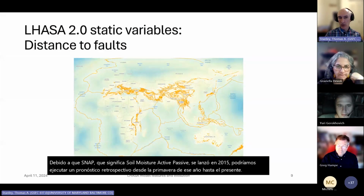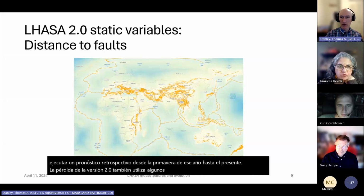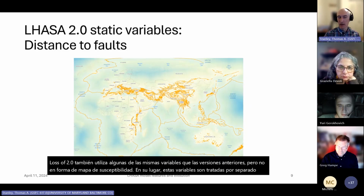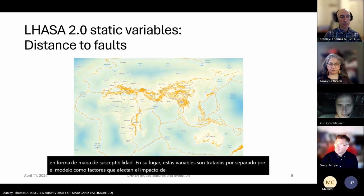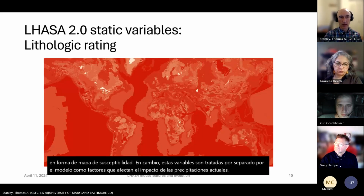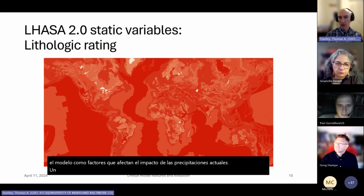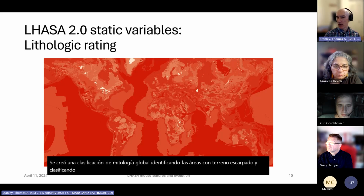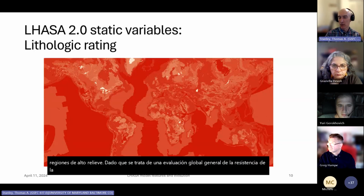LHSA 2.0 also uses some of the same variables as earlier versions, but not in the form of a susceptibility map. Instead, these variables are treated separately by the model as factors that affect the impact of the current rainfall. A global lithologic rating was created by identifying the areas with steep terrain and ranking generalized lithologic types by the average steepness within regions of high relief. Since this is a general global assessment of rock strength, it is likely that a more specific assessment would produce better results at the national scale.